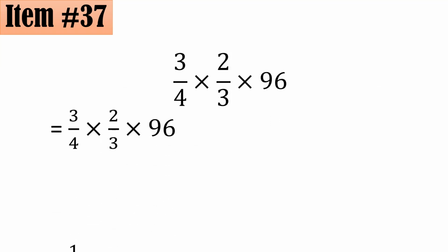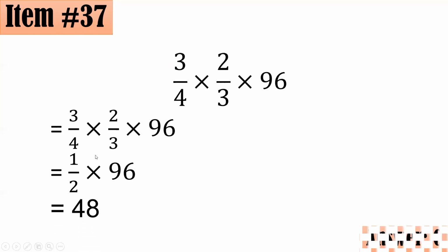And you will get 1/2 of 96. Bakit ganyan? Kasi yung 3 at saka 3 will cancel out. So 3 divided by 3 is 1. 2 divided by 4 is 1/2. So 1/2 of 96 gives you 48. So in other words, 48 of them are from private teacher education institutions.